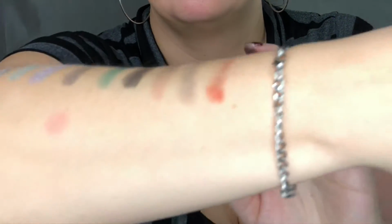Meteorite. This is like a fun orangey red color that I thought would be fun to play with. That's gonna be really nice. And then last but certainly not least, Cloud 9. So this is a very matte brown color.